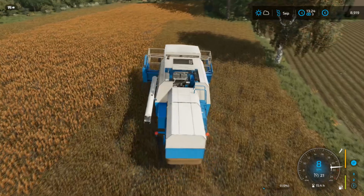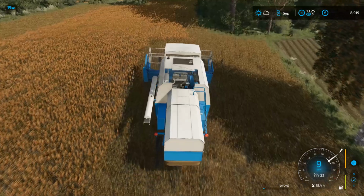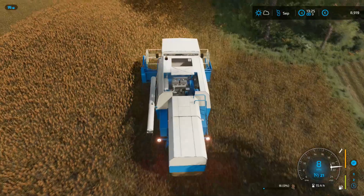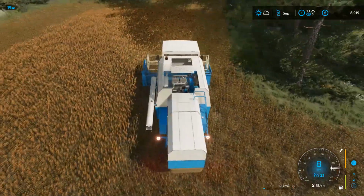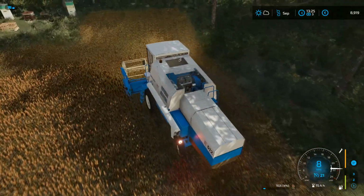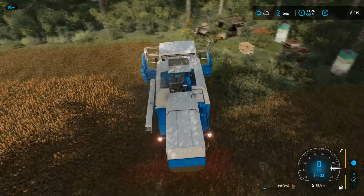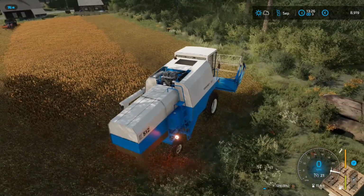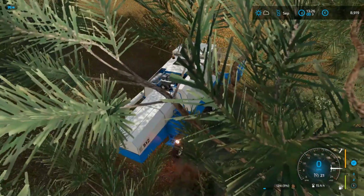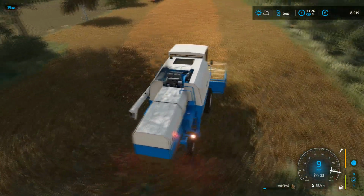Now let's see. Come on, where's second gear? There's second gear. It's kind of hard to see in here under these trees. It's a bit dark. There we go. Okay, well, I shall get the rest of this field finished off quick. And we will see exactly how much delicious sorghum we have got.